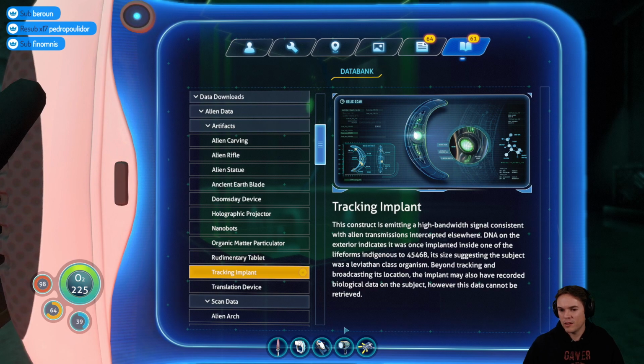I don't know. This construct is emitting a high bandwidth signal consistent with alien transmissions intercepted elsewhere. DNA on the exterior indicates it was once implanted inside one of the life forms indigenous to this planet. Its size suggesting the subject was a Leviathan-class organism. Beyond tracking and broadcasting its location, the implant may also have recorded biological data on the subject. However, this data cannot be retrieved.